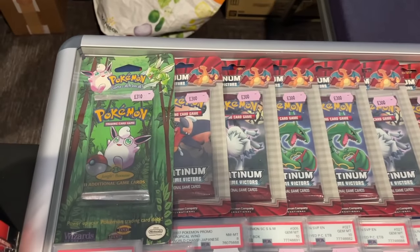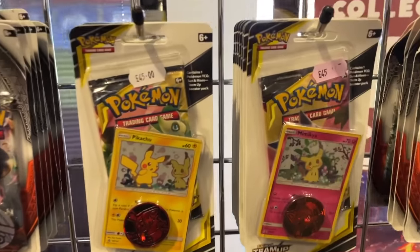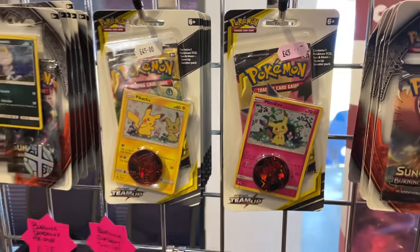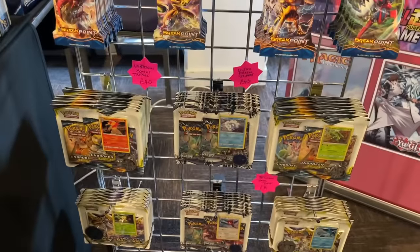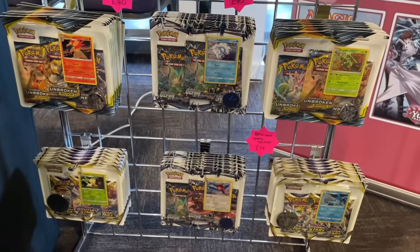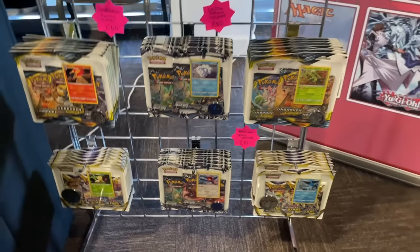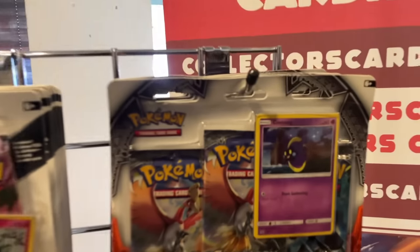All those older blisters as well up there. And we've got some more blisters. Look at them, Team Up ones. You got a Pikachu promo, which is pretty good. Burning Shadows, Breakpoint, and some older Sun and Moon triples there as well, like Unbroken, Ultra Prism, and Brilliant Stars. Oh yeah, Burning Shadows is up here as well.